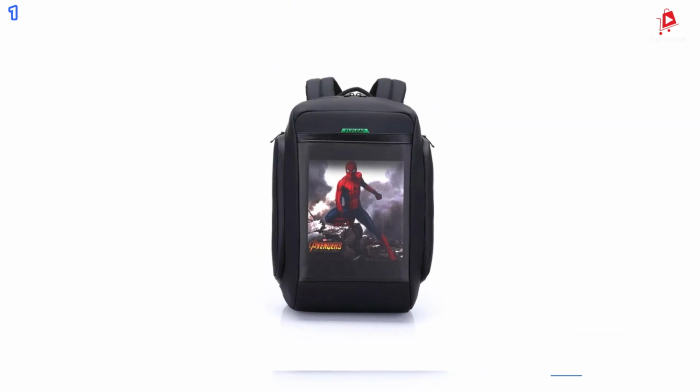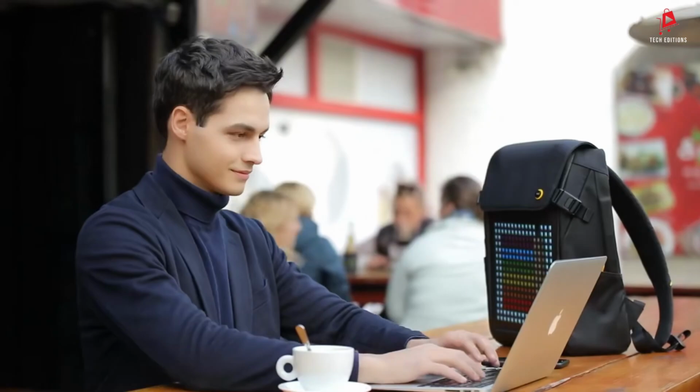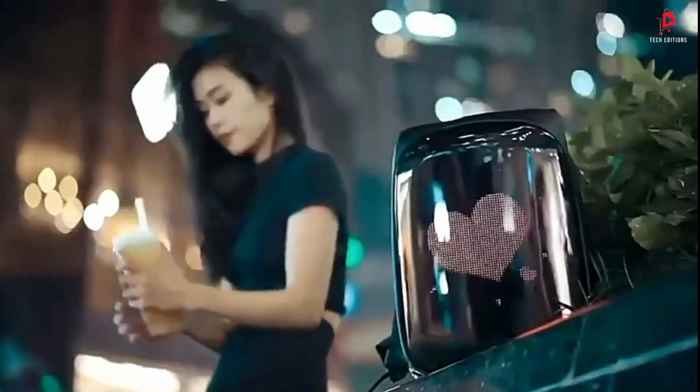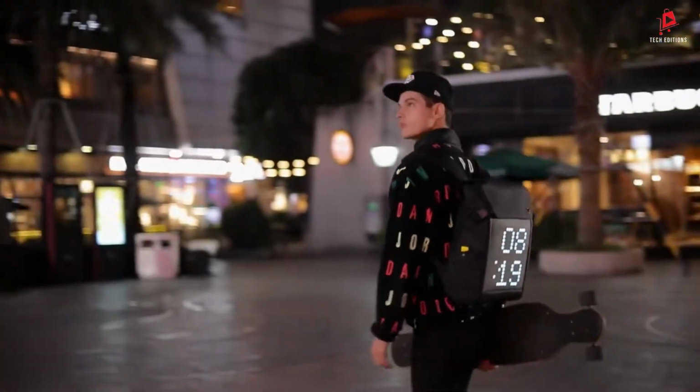It's more than just a bag, it's a statement piece that lets you carry innovation wherever you go. There you have it, the top 5 LED backpacks for 2025. Whether you're looking for practicality or a bold statement piece, these bags have got you covered.